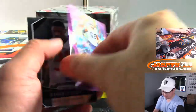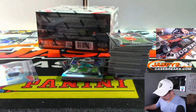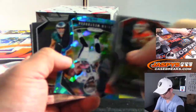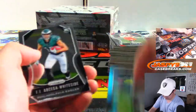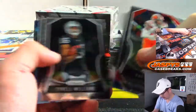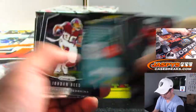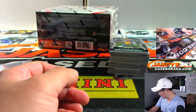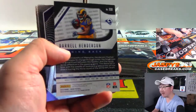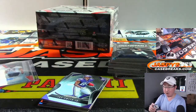Anthony Barr, 19 out of 49. That's for NFC North. That'll be Colton. Ryan Westbrook to 99. Nick Vinette to 199. Brandon Cooks to 99. No, Brandon Cooks for just regular. Darrell Henderson, his teammate, to 149. That's Red PRIZM autograph. NFC West, Aaron Pettit.